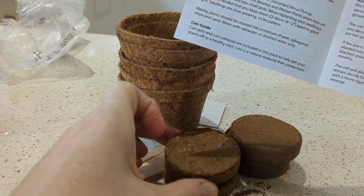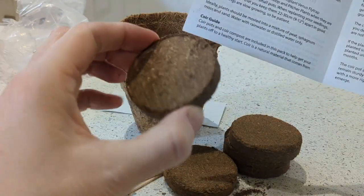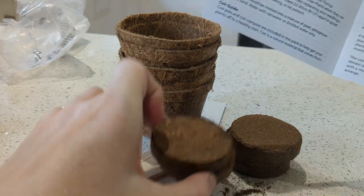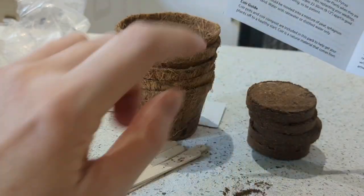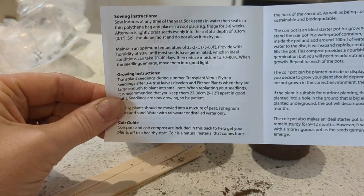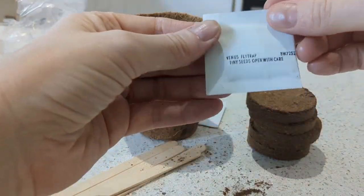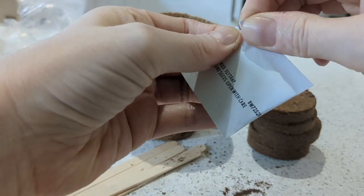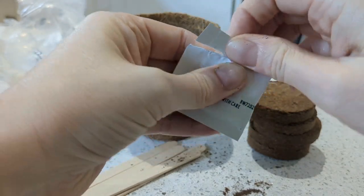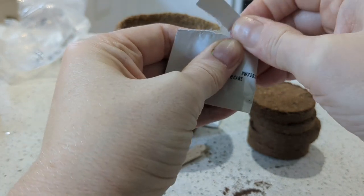So the soaking of the little discs as well, I'm not going to do that now because obviously it's going to be a while and they'll just dry out anyway. So I will put all of these back in the box for now, and I'll get the seeds opened. I don't know how many seeds are in each packet, but I know they are very small, and so I don't want to lose any.